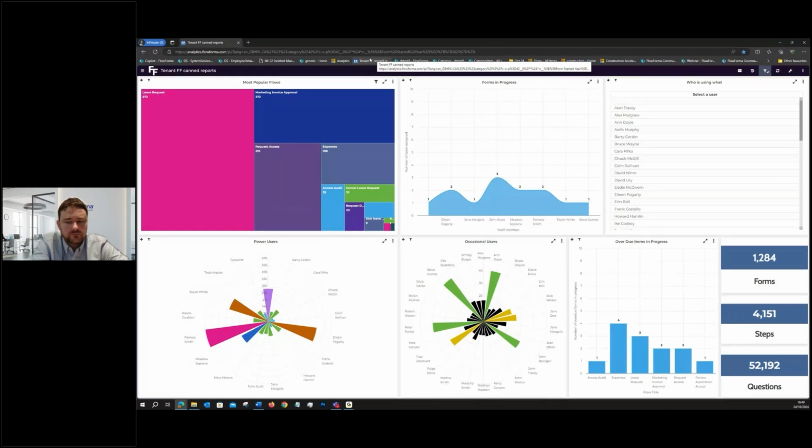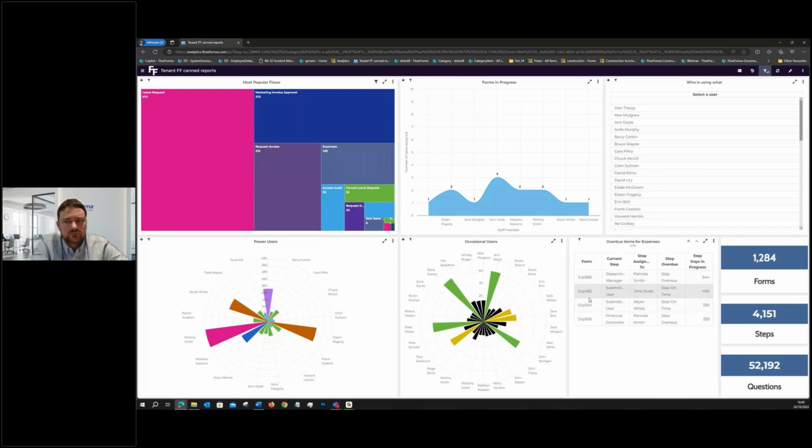You want to be able to go in and see if there's issues with specific processes in your organization. So for example, here, if I were to look at expenses, there's 4 of these overdue. I can get a tabular view of those form instances and drill down into a specific form. So maybe it's a case that a process has to be changed or refined. Maybe end user adoption isn't as strong as you'd like it to be. Maybe you need to go in and change service level agreements or times of completion in your actual process design.